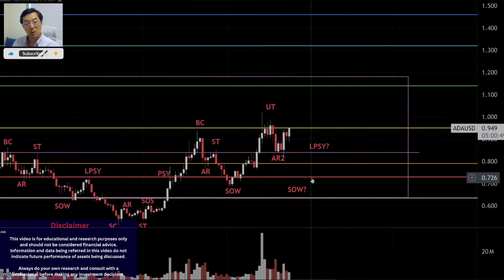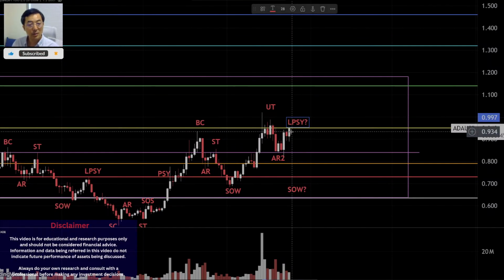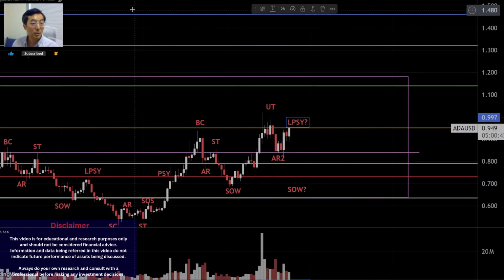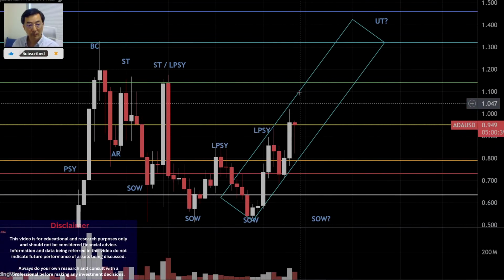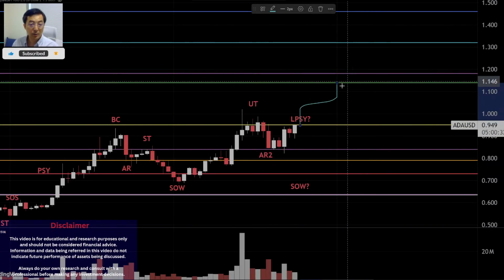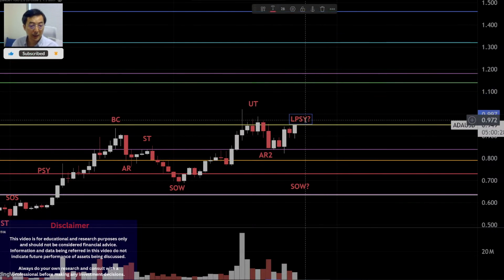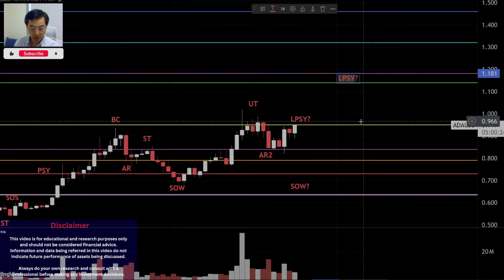So now, would this point just be the LPSY, the last point of supply, or is it going to really go up next week and turn that LPSY into a UTAD instead? That is something that needs time to unveil.